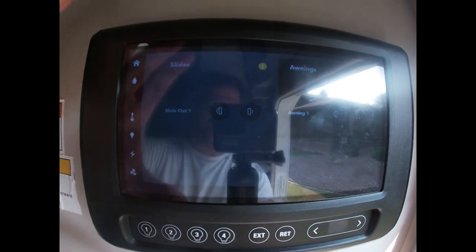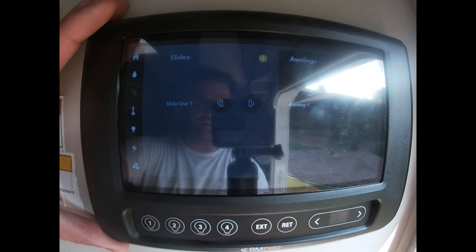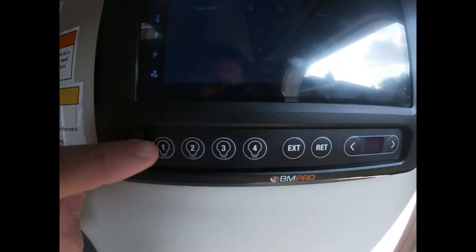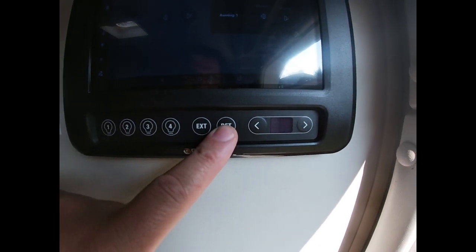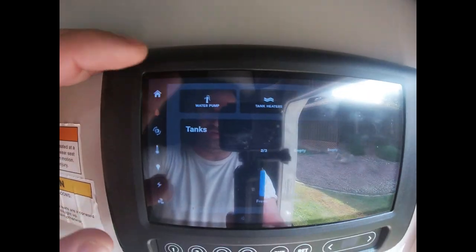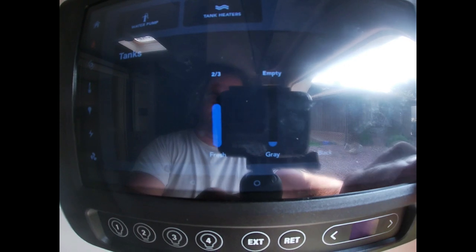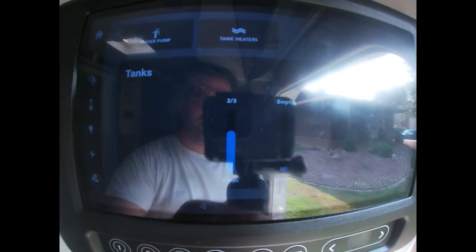Okay. So this is the power commander or the control module for the entire camper from the cab back to the end of the truck. It controls all the lights. You can control all the lights from down here. You can extend and retract your awning and your slide from here. If you need to see how much water, you have a water pump so you can run water. You have instant hot water, and then you have an indicator telling you about the levels of your tanks, whether they're empty or full. Fresh water, gray water, and black water.